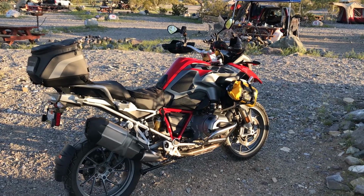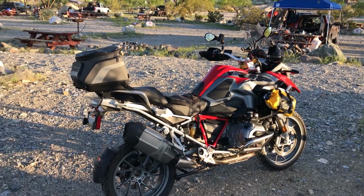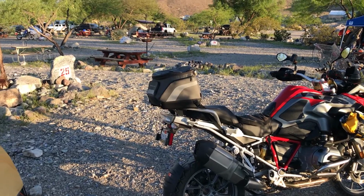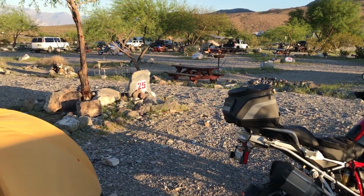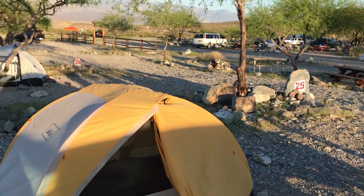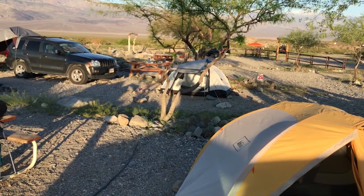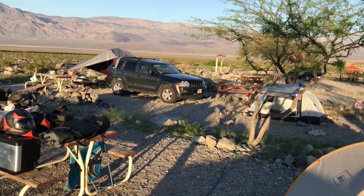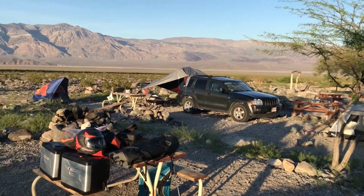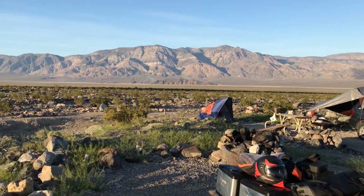I got there that evening, made camp, great camp, $10. And fire pits, picnic tables, water, showers, flush toilets. I mean, for $10, I don't think you can beat it. But you've got to go here in the spring or in the late fall, because it gets hotter than heck in the summertime. But just for a quick getaway kind of a thing, this was great.